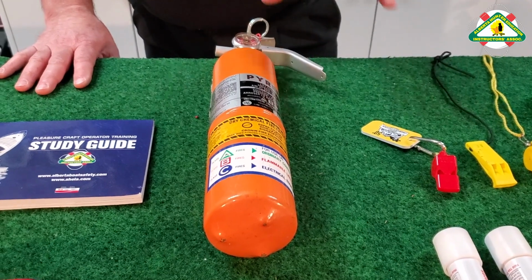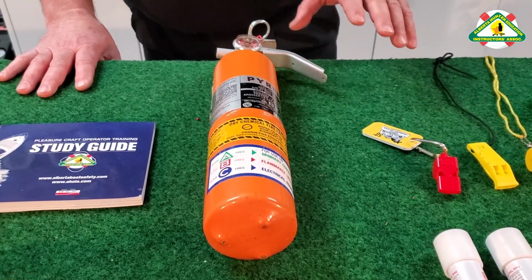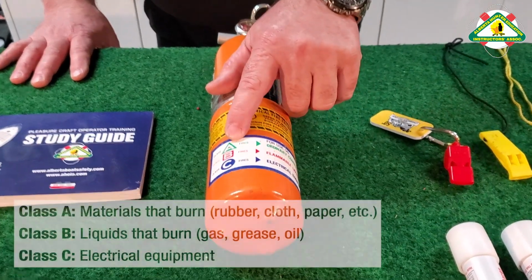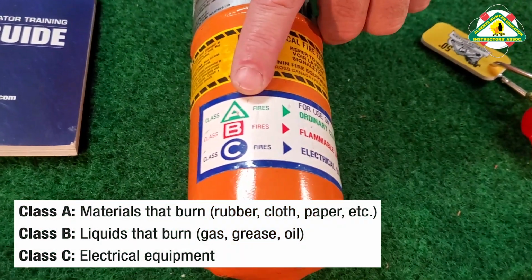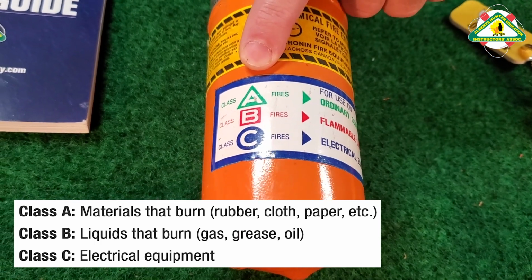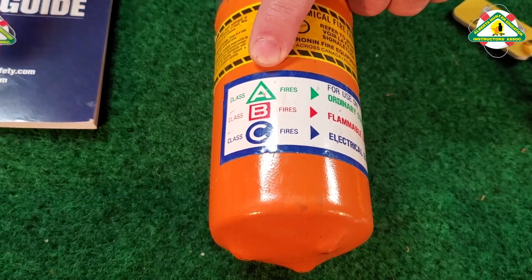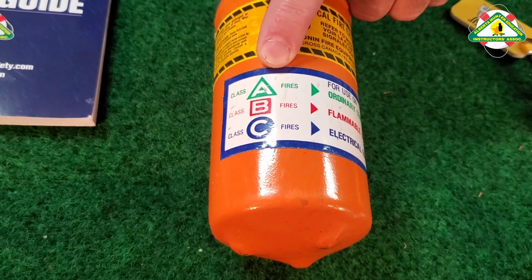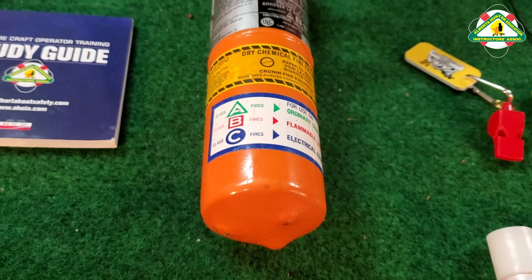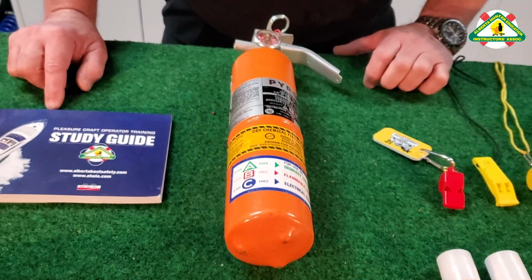A fire extinguisher is recommended and required on any boat that has an internal combustion motor. Make sure that it's checked annually and that it's rated for electrical and oil-based fires. Check for an ABC rating, and depending on the size of your boat, you're going to need a 5-pound or a 10-pound extinguisher. Make sure that you look at the regulations. This will be a test question that you're going to have to understand relative to the size of your boat. So make sure that you've got the ability to put a fire out on your boat.